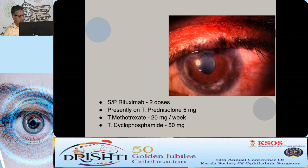The patient is maintained on tablet methotrexate 20 milligram per week. I think he has already received 2 rituximab injections. After that, because of the expense, he is not taking it, but he is under regular follow-up.